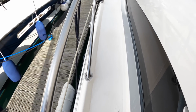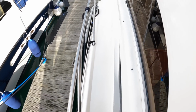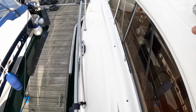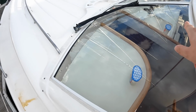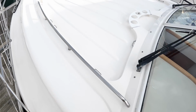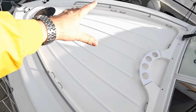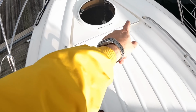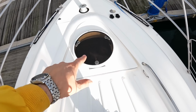And this then takes us up to the bow. So you've got nice rails all the way around. You've also got a rail up here as well, which is nice. So you can hang onto that as you move forward. And then up here, that of course is the lower helm. Down there, you've got the foredeck here. I believe, well in fact I know you can have sunbathing cushions here. I don't know if this boat's got them, but that's what these little hooks are for, so that you can secure those in place. And then there's a track there that they slot into so they don't fly off when you're at speed. That's the hatch over that forward cabin.